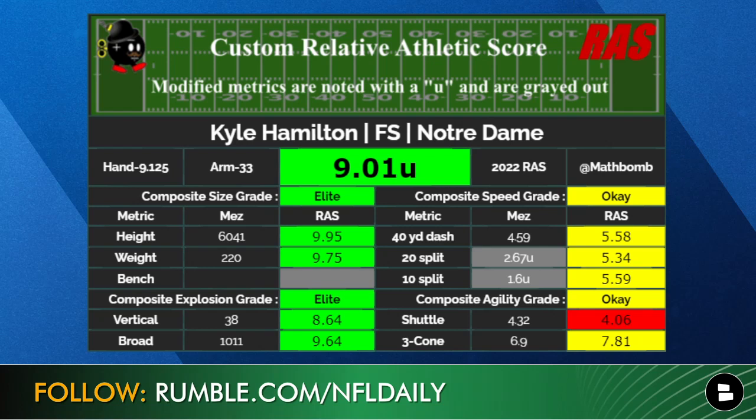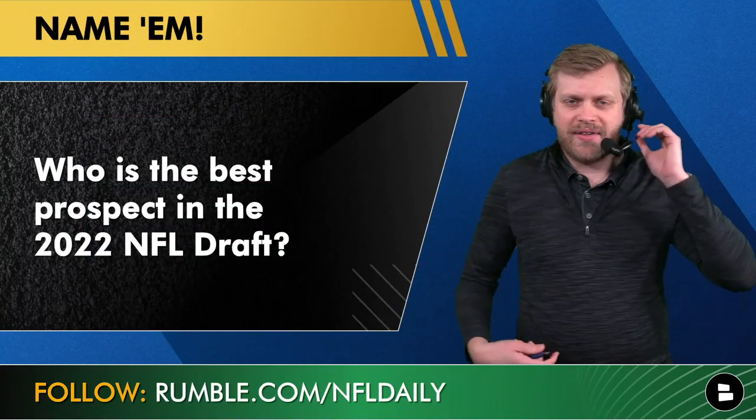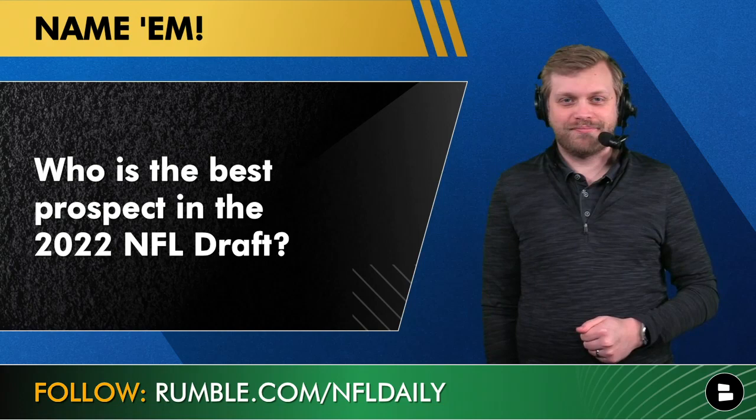Make no mistake, this is still one of the best prospects in this year's draft. As disappointing as that 40-yard dash was, we're still talking about a 90th percentile athlete at safety, factoring in the size and the height and weight. Like, this guy's a freak. I think Hamilton is still the best prospect in this year's draft. Apologies to guys like Thibodeau, Hutchinson, Evan Neal, Ikem Ekwonu. I think he's a stud. So who is your best prospect in this year's draft?